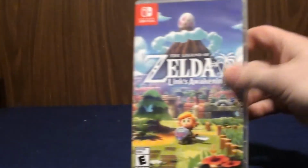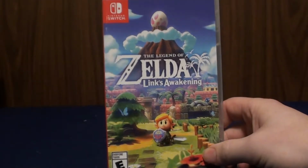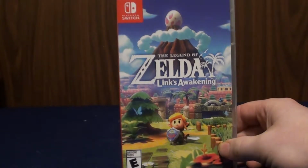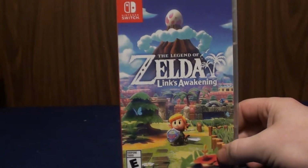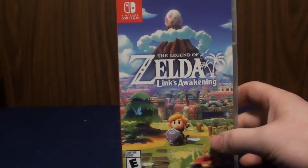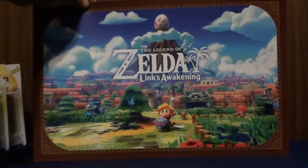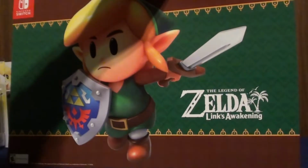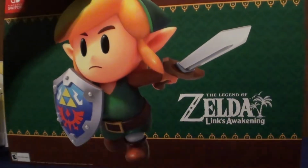Alright, next up we have our one Switch game, and it's kind of a big deal. The remake of Link's Awakening in this crazy art style. Unfortunately, we haven't played it yet because I want to play the original because we're playing through the timeline, but I have really high hopes for this game. It also came with this really nice poster, and then turn it around for me. And then on the other side you got Link. So that was pretty cool. I got that for pre-ordering it.